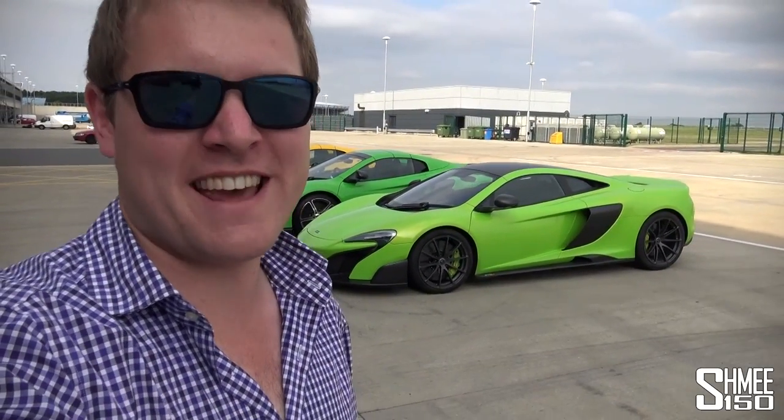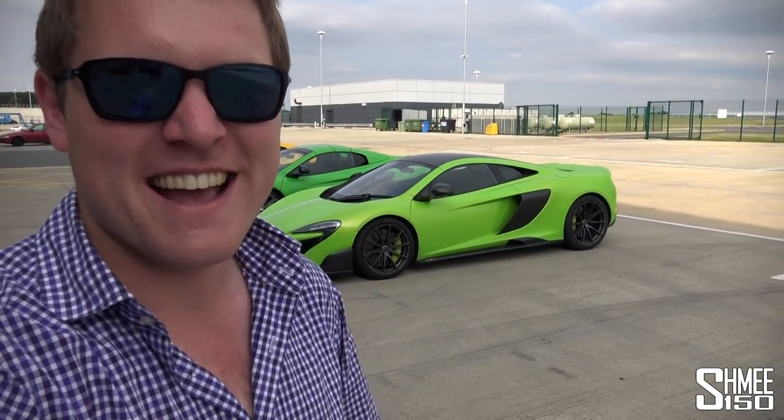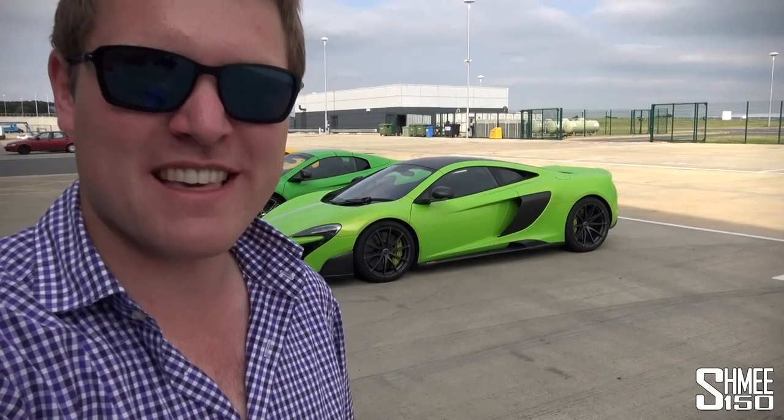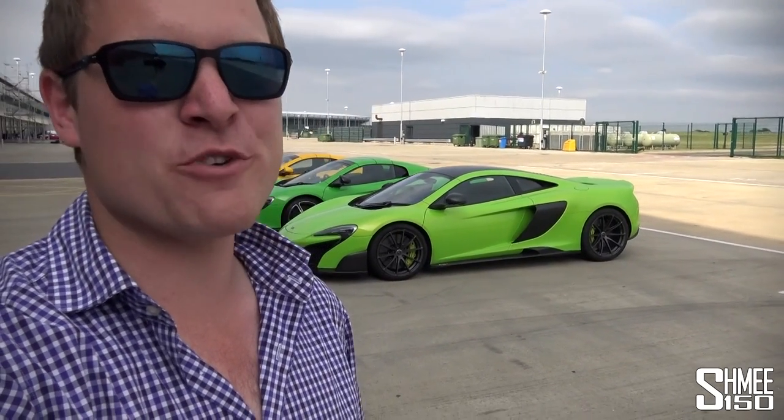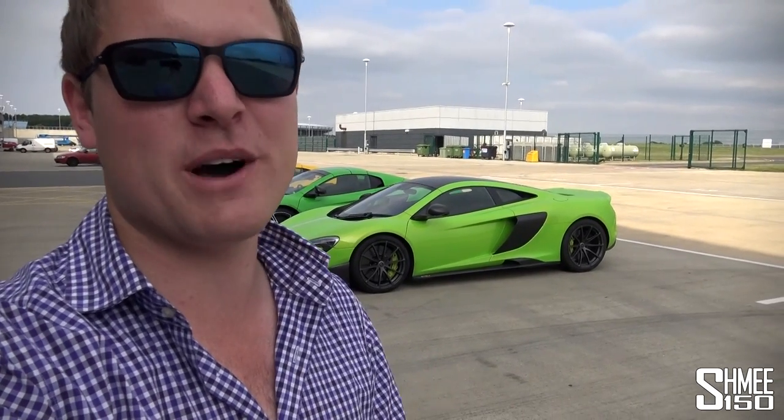Unfortunately, all good days have to come to an end, and I've got to wrap up today my first adventure with the 675LT, a full in-depth look, taking it out on the track, driving it out onto the road, and I have to say my overriding impressions are that this thing is really a baby P1. It is like a P1 without the hybrid stuff.